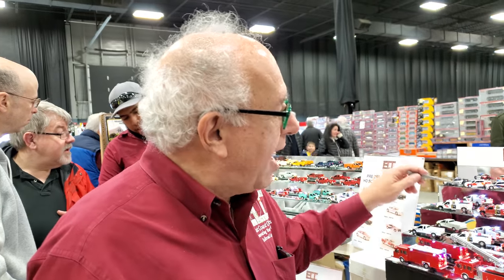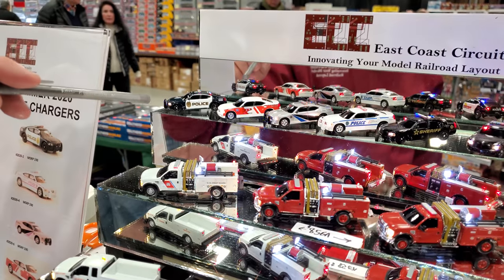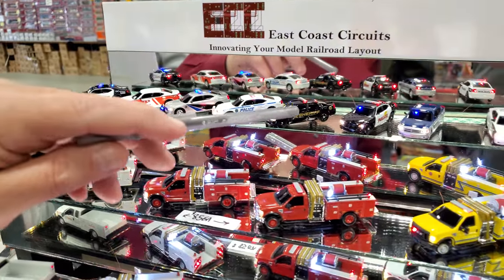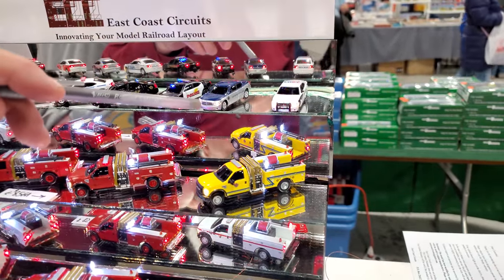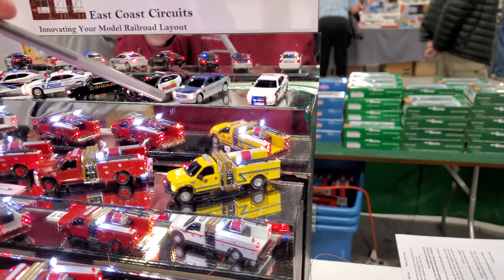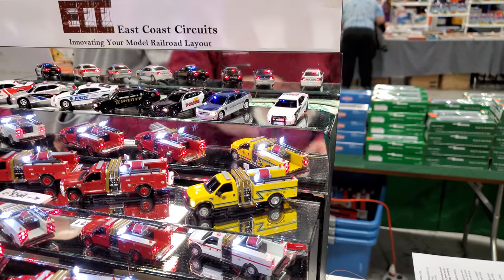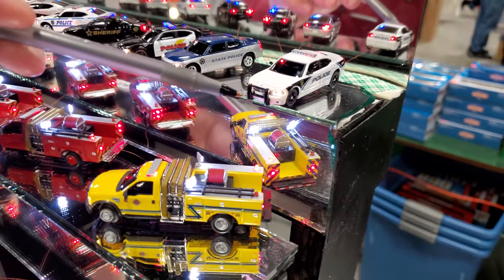Just want to show you our new vehicles that are coming out end of July. HO scale Dodge Chargers. We've got 8 different versions. We've got police, fire, NYPD, sheriff, a few more police, and we also have them with or without the push bumpers. So the ones without the push bumpers will be $85, and the ones with the push bumpers will be $90.